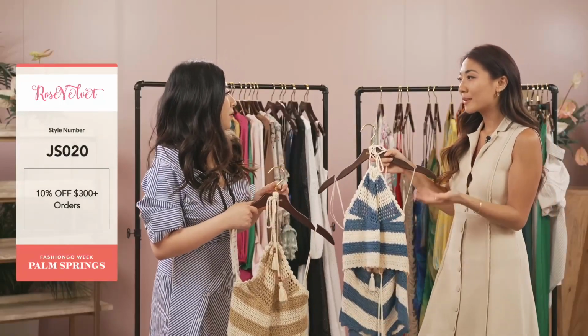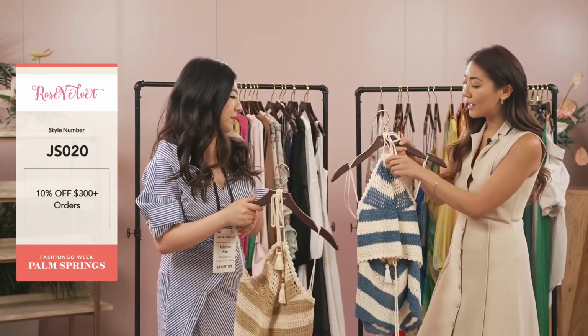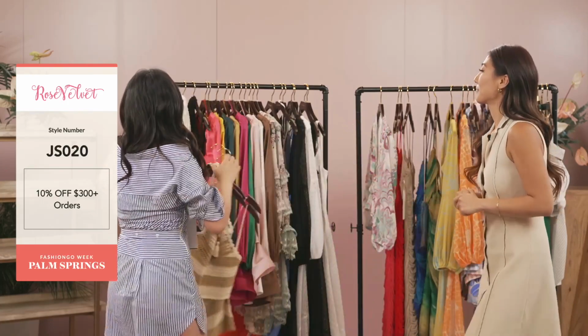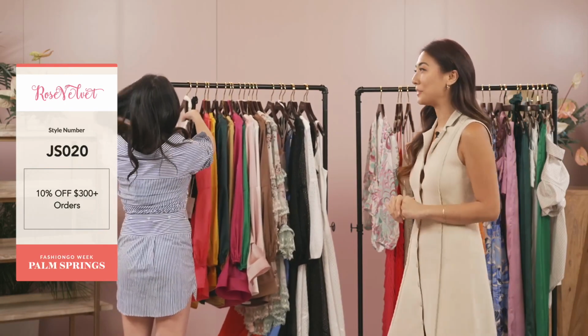And as we know, beach is right around the corner, right? So beach time, pool time, a lot of events, and of course, a lot of travel. Awesome. I'm so excited, guys, because these items are really cute.